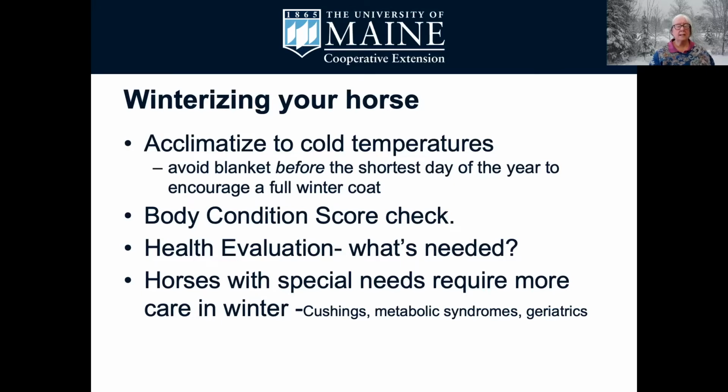We'll talk about what's needed to get them ready for winter. And think about any horses that might need any special care requirements for the winter. And a couple of you had mentioned you've got some older horses that you're trying to care for. And you do need to consider that when we're getting into winter, and especially when we have these really cold temperatures.